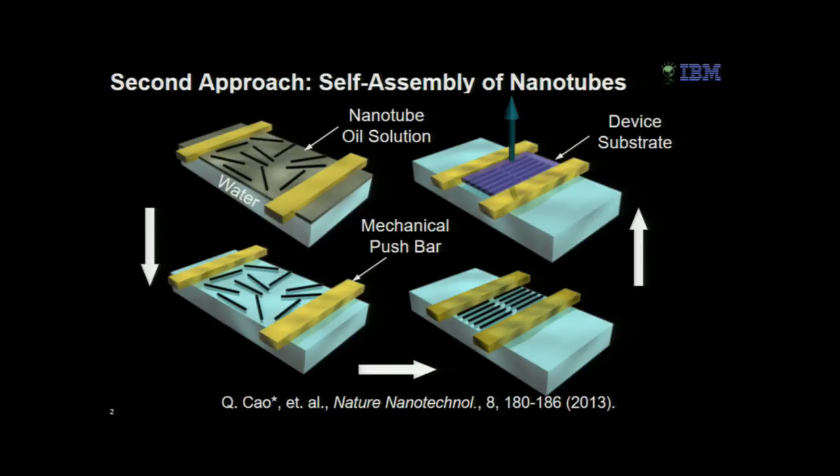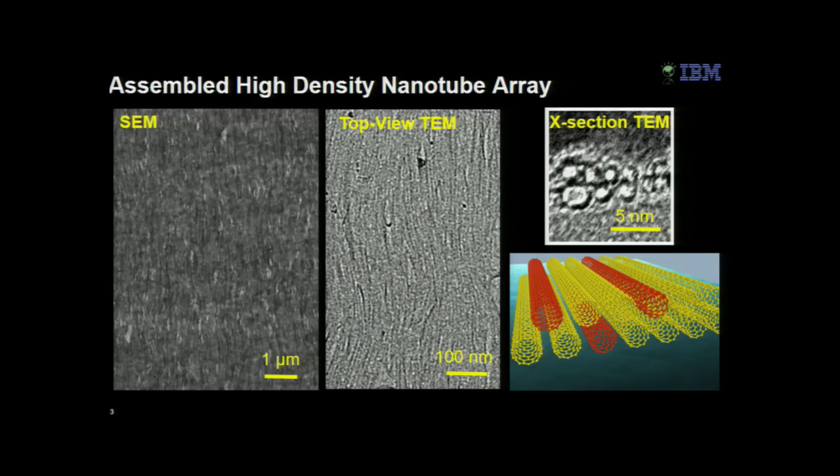Then after the organic solvent evaporates, these randomly placed nanotubes can be pushed together to form well-ordered aligned arrays, with the nanotube pitch self-limited by the nanotube diameter. This assembled nanotube film can then be vertically transferred to a substrate suitable for device fabrication. The assembled and transferred nanotube film demonstrates good uniformity over a large area.